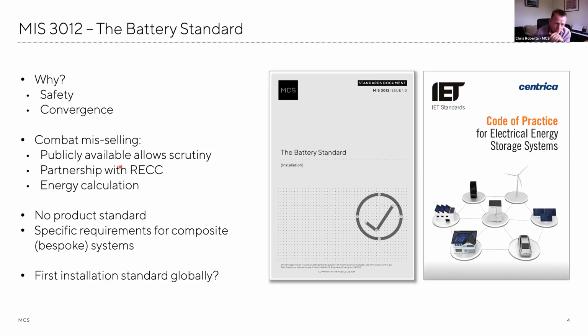So by developing our standards, which are publicly available for free, you can go to the MCS website and you can download them. There's no charge. You can see for yourself what standards we expect our contractors to work to. And we also have a partnership with RECC, which is the Renewable Energy Consumer Code, and they help to govern the way contractors sell and market their wares.